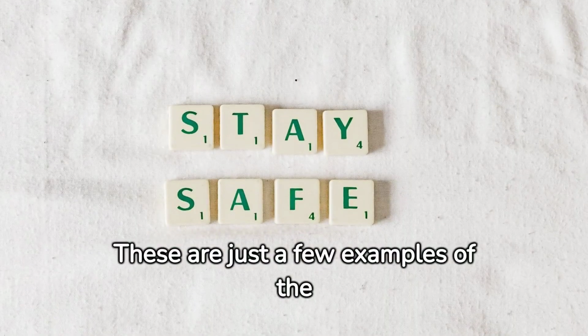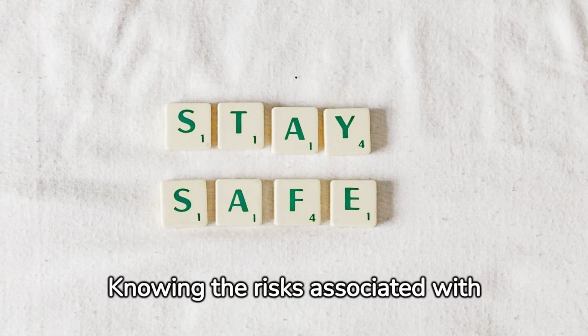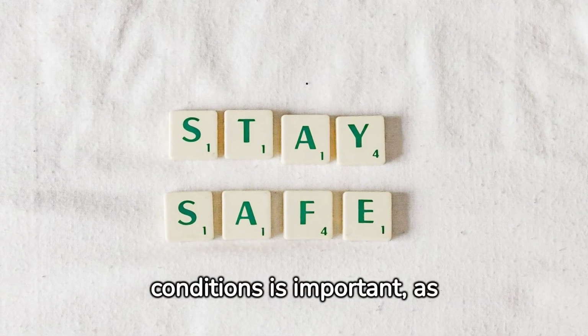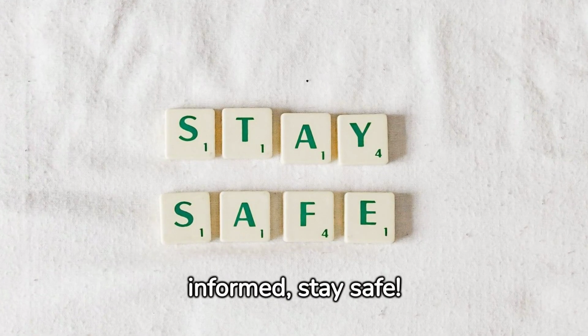These are just a few examples of the many old and new occupational conditions. Knowing the risks associated with certain jobs and working conditions is important, as knowledge is the best defense. So stay informed, stay safe.